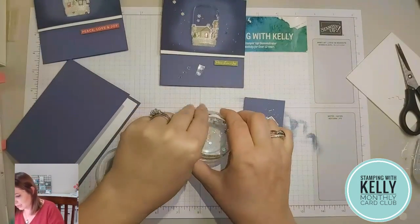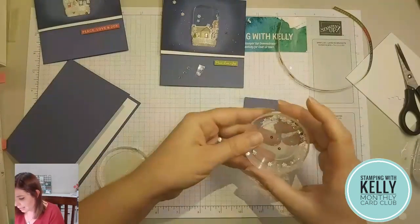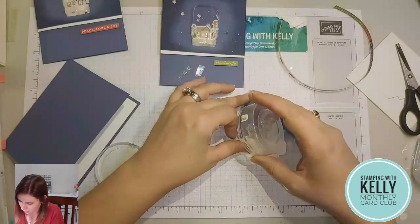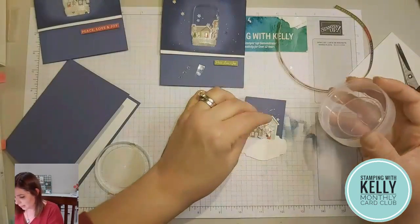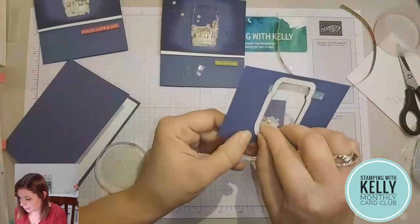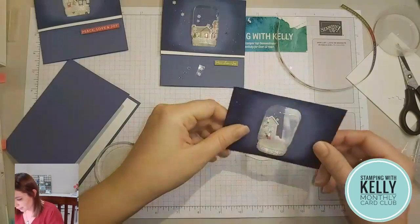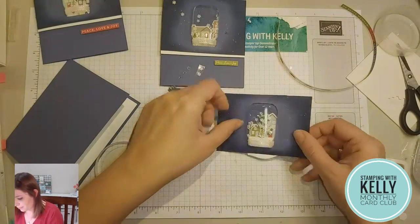Now I'm going to take my saying strip out just so that it doesn't make a mess and dump it on everything. And I'm going to take all these little confetti pieces and I'm going to dump them in the middle on top of this cute little house scene. And then I'll take the backside of my shaker dome and take the adhesive off of there, and then I'm just going to set it down on top.